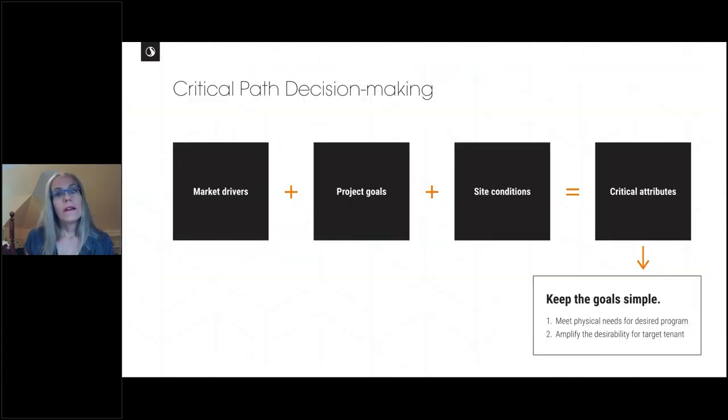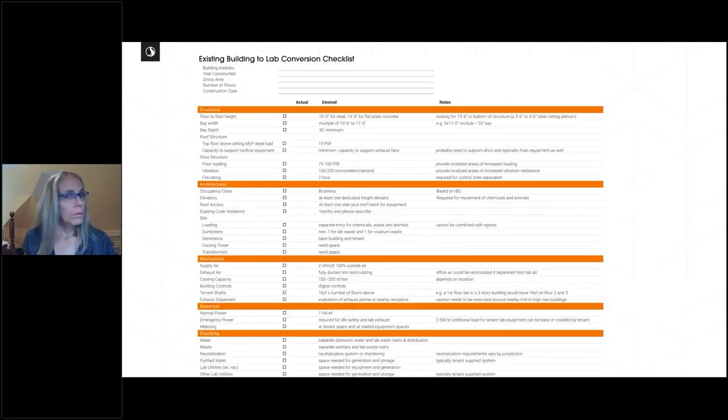So thinking about conversions, your thought process when you're looking at this is really no different than any other development. You're going to be looking at the market drivers, the goals of your particular project, and the site conditions, and that's going to give you a set of criteria for developing your project. But because you're going to be layering in all of the needs for a laboratory, you need to really keep it kind of simple and organized. So you'll want to, in whatever kind of checklist that you already use when you're thinking about a new project, just expand that to include some of the things for laboratories.